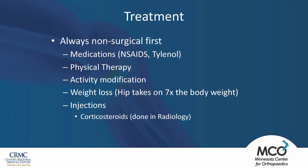And with that, injections really do help us. We do injections through the hip, in the knee, and also in our low back to tell us exactly where this pain is coming from so we can better treat the pain that's present. We should also look at other non-surgical treatments, which includes weight loss.